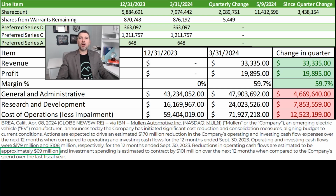So the first thing we're going to talk about is going to be share count, followed by Mullen's revenue and their cost of operations. The top table there, you can see in the green and white, is going to list Mullen's share count. You can see I have the date of December 31st, 2023, as well as March 31st, 2024. That is going to be the difference in the two earnings, so that's going to be the 3-month period. As well, if you see there May 9th, 2024, that date is important because that's the date that was shared on this specific 10Q, and it gives us one of the most recent share count updates.